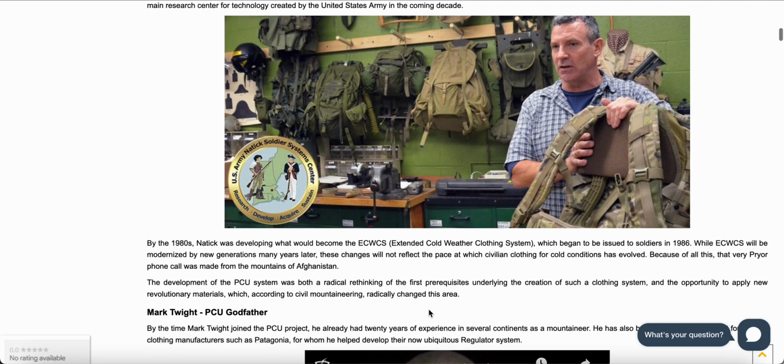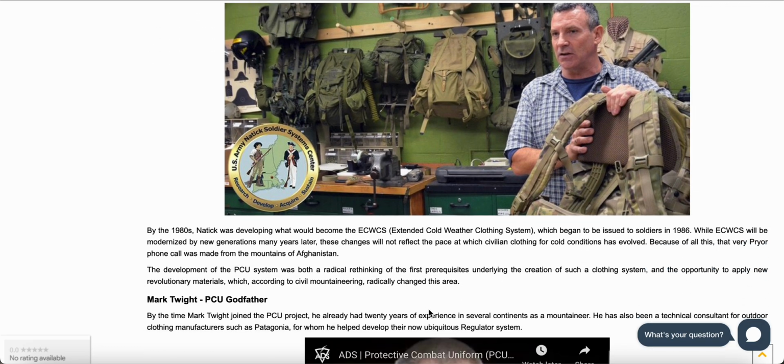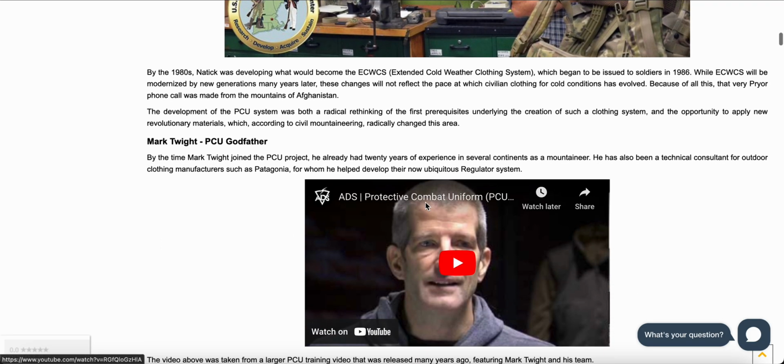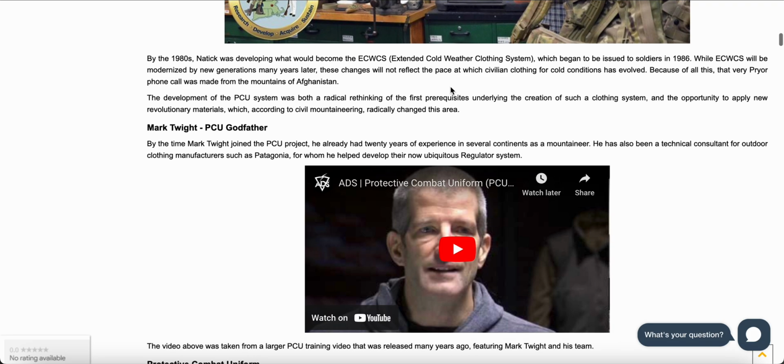So ECWCS, the Extended Cold Weather Clothing System, was originally designed in 1986. So it was basically being modernized. There was a lot of clothing being made at this time, especially by commercial places like Patagonia and other outdoor mountaineering brands such as Outdoor Research as well. They were pioneering this space and making a lot more advancements in the outdoor clothing that we're starting to see now. A lot of things that we take for granted now weren't around then, like Gore-Tex. That wasn't really a huge mainstream thing.